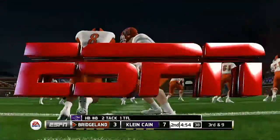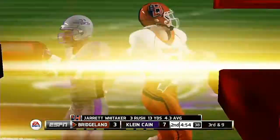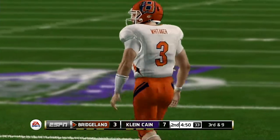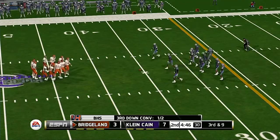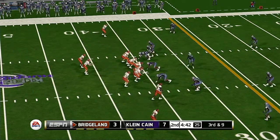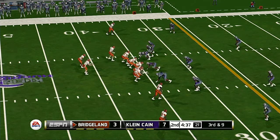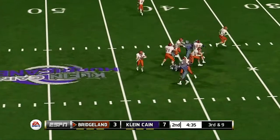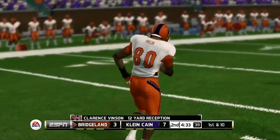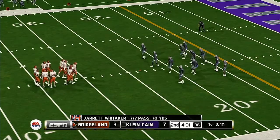Nothing there on the keeper. Well played there by the defensive tackle. He didn't over-pursue the play and made a nice stop. Third down now, and they need to get it to the 26. Brought down at the 24. That's good for a gain of 11 yards. First down.